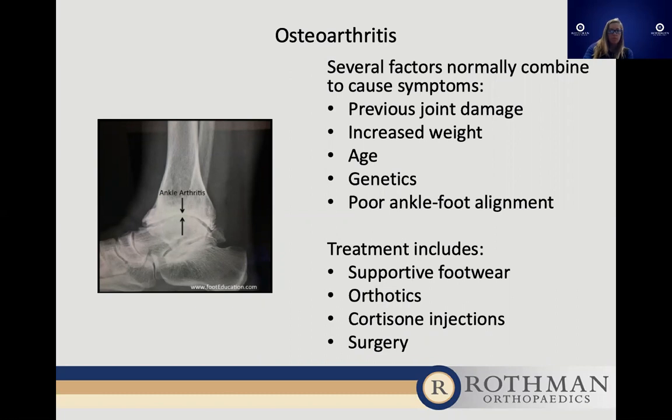With ankle arthritis, the picture on the left-hand side, we have some great surgeons here that are having a lot of success with surgery for arthritis in the ankle joint. They can do ankle replacements now. So if you've tried all conservative treatment methods and you're still having a lot of pain and you feel like you're healthy enough and you still want to be active, I'd say see one of our surgeons. Not every arthritic ankle is a good candidate for ankle replacement, but you can have an appointment with one of our surgeons and they can discuss your options.